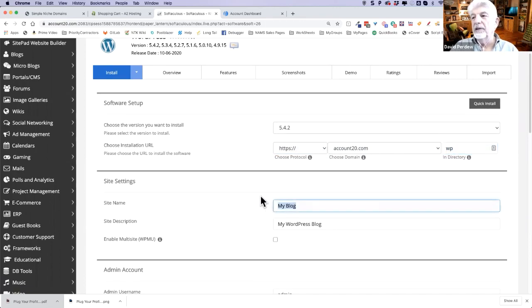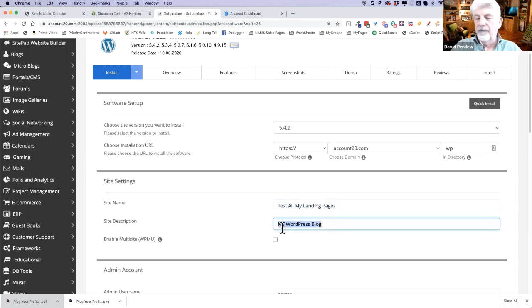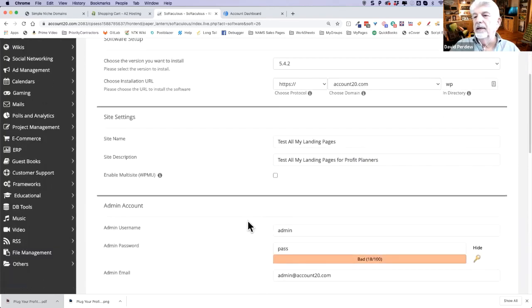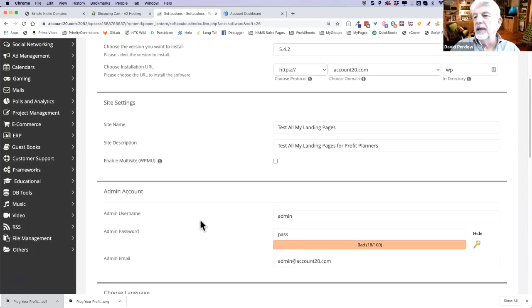So now I'm going to give it the blog name, and this is going to be the blog name for all my landing pages. You probably want to give it your business name or something. This is a test. Let's just say test. All my landing pages. Site description is for profit planners. Okay. We're not going to do multi-site. We're just going to do admin.